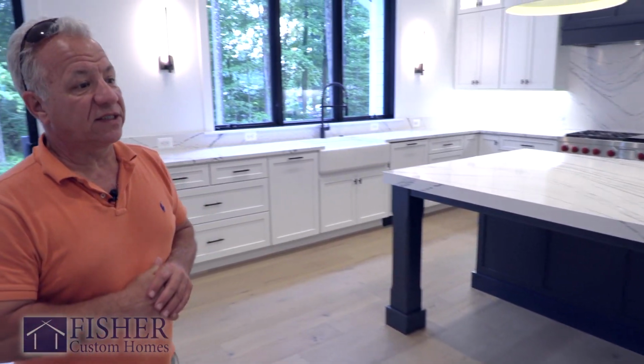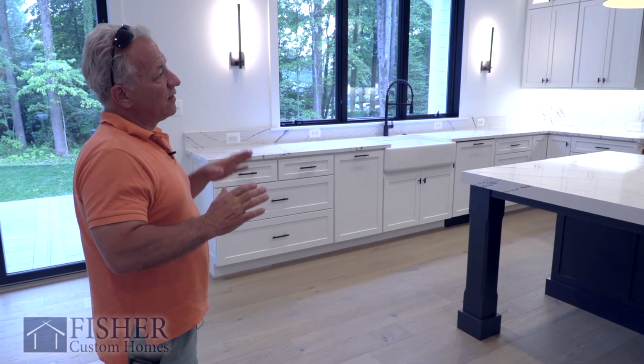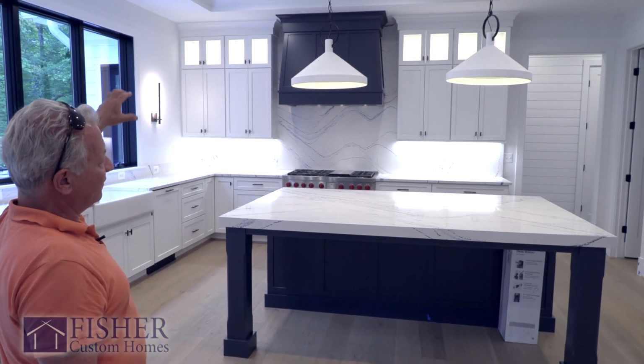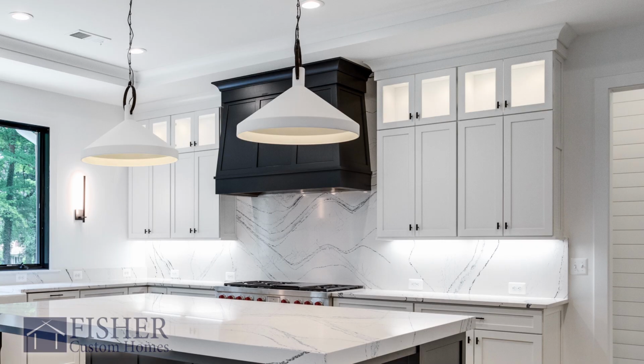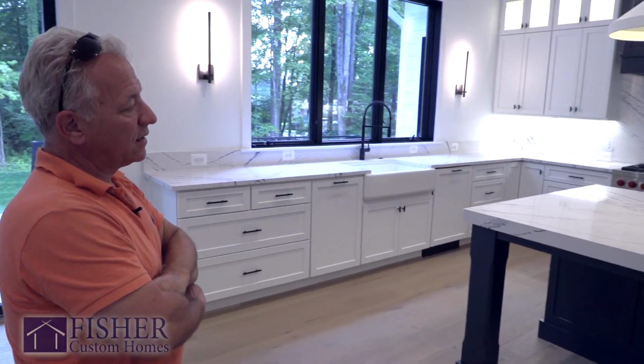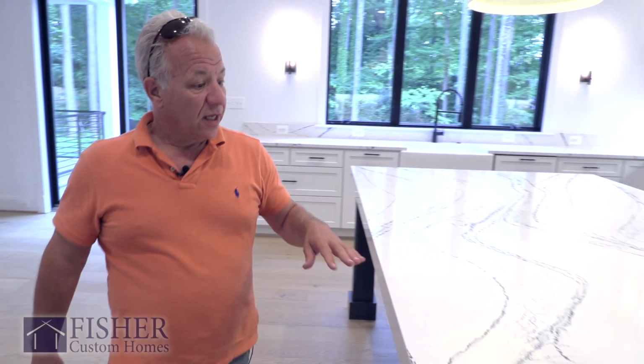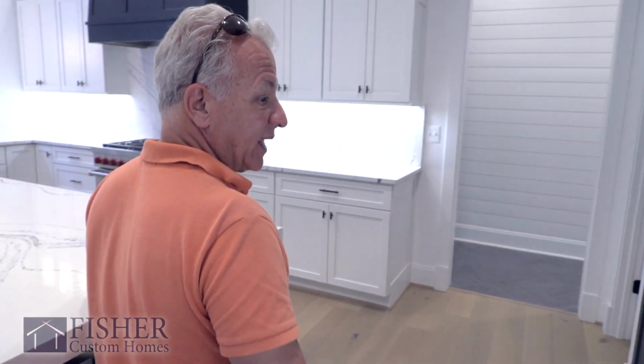In the kitchen, she mixed colors on the cabinets. They chose to have the cabinets run all the way to the ceiling, which you're seeing a lot of. Again, we did the recessed puck lights in the glass front upper cabinets. She chose a lovely quartz for her countertops and backsplash. I really like it. This quartz is made by Cambria.